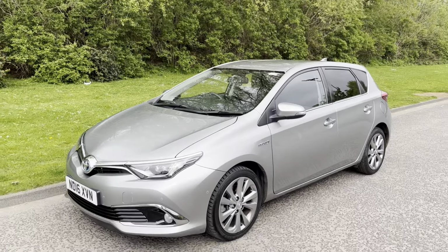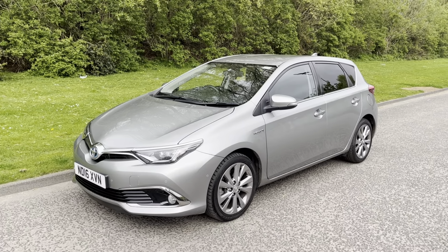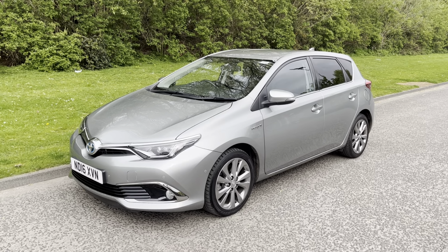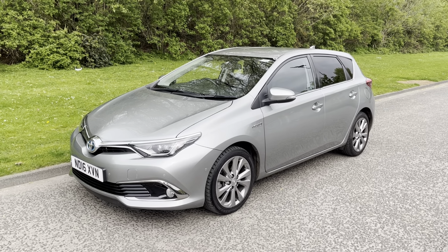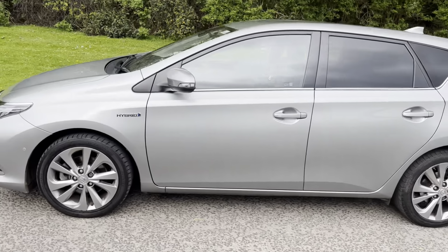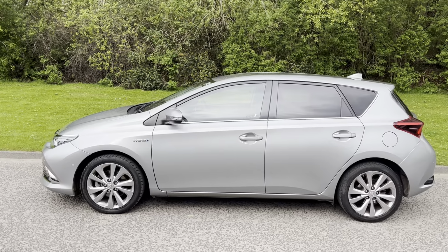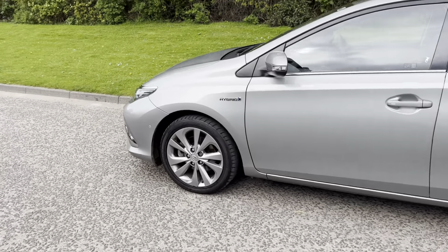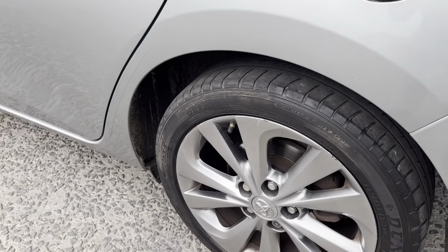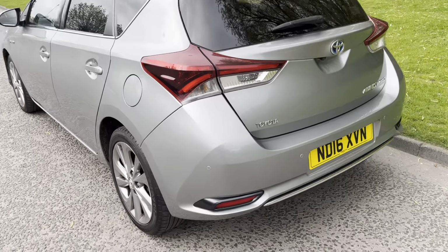Hi there, it's Adam here at Fordington's, and today I'm showing you around this stunning 2016 Toyota Auris 1.8 VVT-h XL. It's a petrol hybrid, and it's self-charging, finished in grey metallic with the grey alloy wheels.